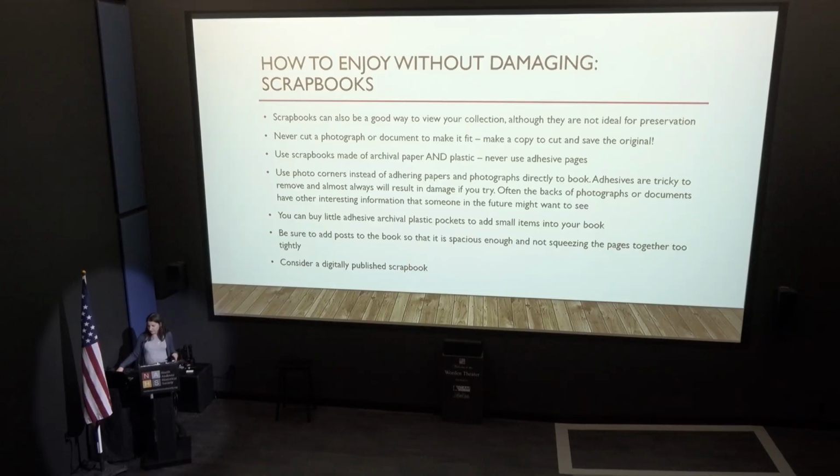Scrapbooks are a really great way to view your collection, but they're not really great for preservation. This is when you make your own scrapbook. You just want to be careful not to cut a photograph or document to make it fit in your scrapbook. If you're making a scrapbook, just make a copy of something and then cut the copy and save the original somewhere else.